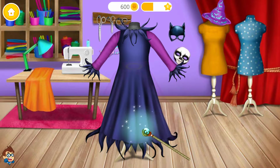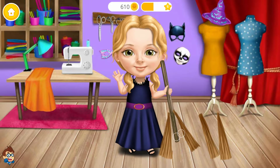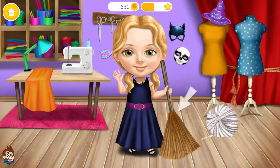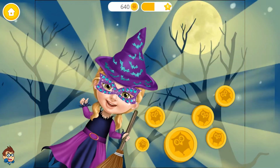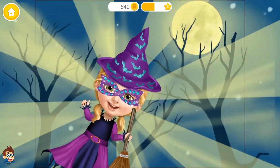Now use your magic wand. Every witch needs a broomstick. Wrap it. Yay! Amazing job! Now I'm ready to go trick-or-treating.